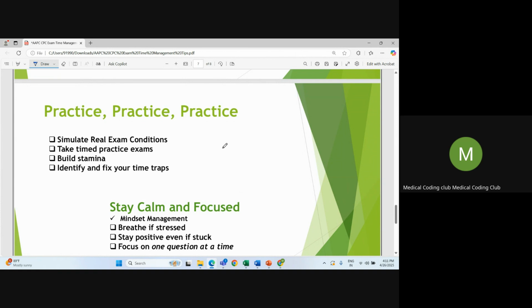So for that I have also made a list of what all you have to practice. Like week 1, you can take the basics. First, understand the coding guidelines. Just see what is there in the book. Turning the pages is important in the initial week.